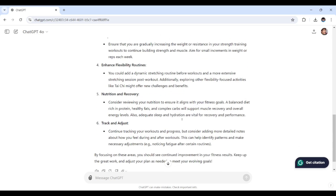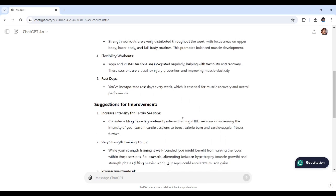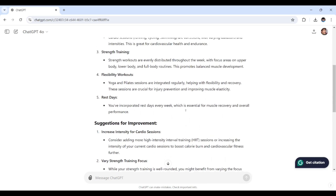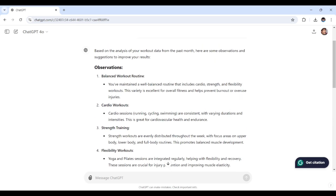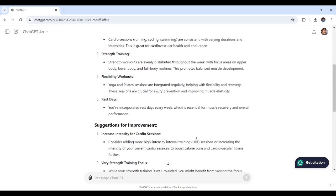so forth. And so with ChatGPT, you can dive deep into your workout data, identifying patterns of success and areas that might need a little tweaking. Well, this continuous feedback loop helps you refine your approach, ensuring that your workouts remain effective and aligned with your evolving fitness level. And there you have it.